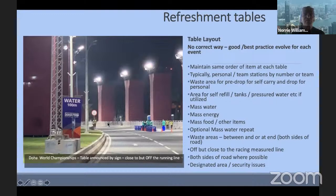This is what you're seeing here, Qatar, the World Championship. And you can see here there's the shortest running line, that white solid line there. But they've got this out here on the right-hand side. It was a fairly small field, probably 100 and something runners. I would have preferred this to be even further forward. Remember, this is pre-COVID as well, but it is on the right-hand side. It is possible to put them on the left-hand side here as well. And that is your running line, but make sure it is off the grass.